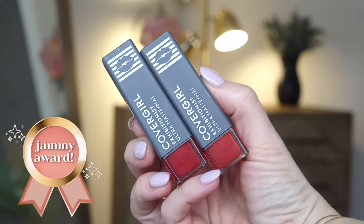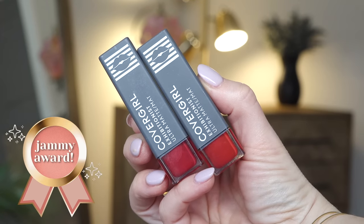They look so unassuming. These are the CoverGirl Exhibitionist Ultra Matte Lipstick. So again, I'm not typically a matte lip girl, but I feel like for whatever reason, this was the year of me falling in love with a few of them. So these are beautiful, especially if you're looking for a really good red lip.